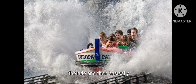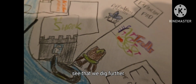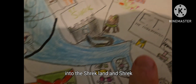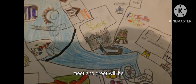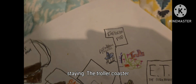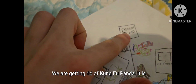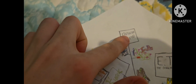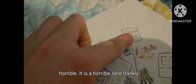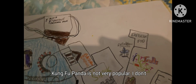And then basically that's it. And then we see that we dig further into the Shrek land, and Shrek's meet and greet will be staying. The roller coaster is staying. We are getting rid of Kung Fu Panda. It is horrible. It is a horrible land, frankly. Kung Fu Panda is not very popular.